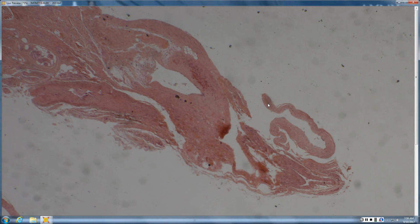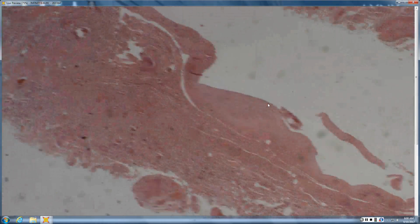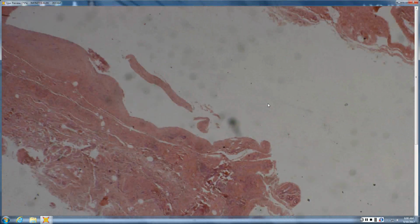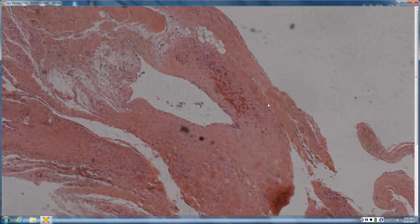I feel like I'm seeing the outside of maybe a collapsed cyst. Yeah, it looks almost like a collapsed cyst, but it's a very fibrous wall. So you start thinking of things like what would be a fibrous-walled cyst.